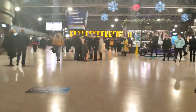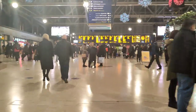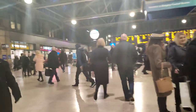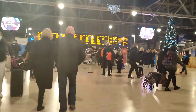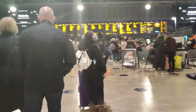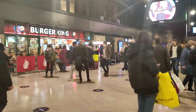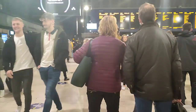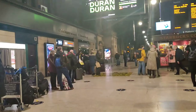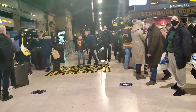But without further ado, let's head over to our train for today, which will depart from platform number 2. I was hoping to be one of the first aboard today, as I used the Real Time Trains website to see which platform my train was departing from, but a long but orderly queue had formed in front of our platform, so I guess I have to wait.